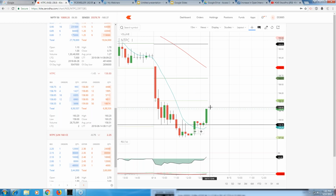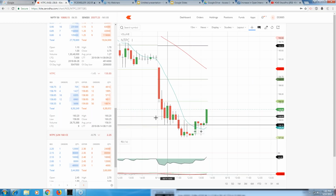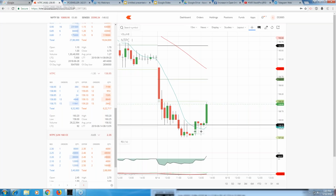The members in my webinar know that I talked about this long back. I talked about it when the stock was somewhere here. I can show you. Just a sec. See here, I have sent it on my rockers. Keep NTPC 160 call on radar, stock on holding itself for last 1.5 hours. Enter call, NTPC call currently at 2.2, right? So I knew, I had combined a lot of factors, then only I talked about this stock, right?